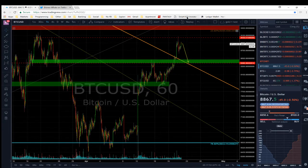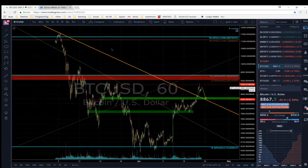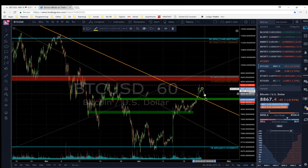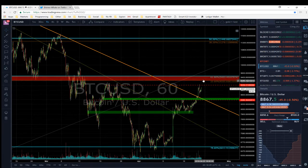I like to see a retest happen every single time we break a resistance. It gives me more confirmation. It makes you feel a little bit better about a move when a level gets retested and can then prove itself as support. So that's what I'm looking for with Bitcoin. If not though, and it does continue to move up, we're right in between these two zones for me, right? I'm still long on BitMEX.